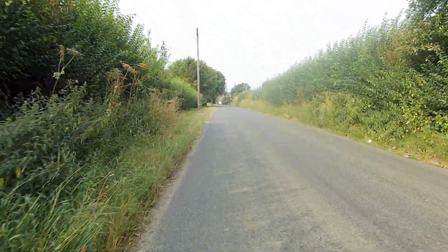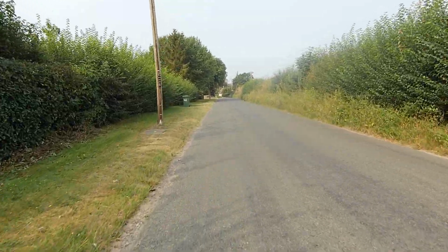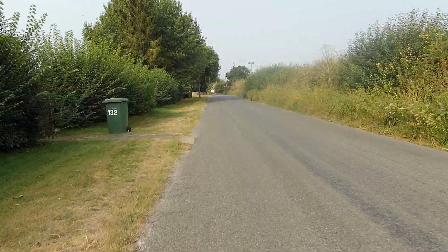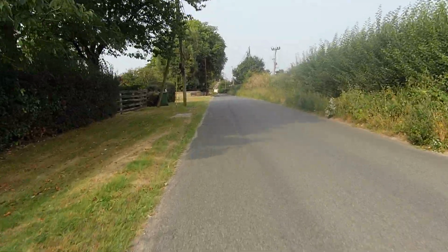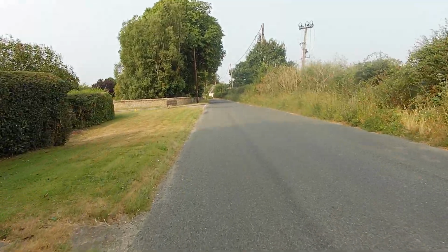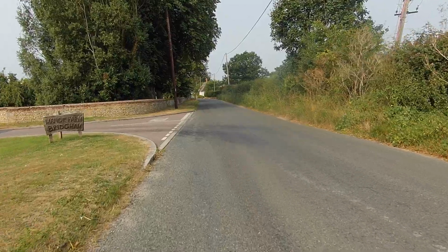Right, so we're back on the push bike today after our rather long walk. I think it turned out to be about 5 miles in the end, down Fen Lane. So we're now having another little look in Bridgham. So I've been on the Norfolk County Council footmap site again.